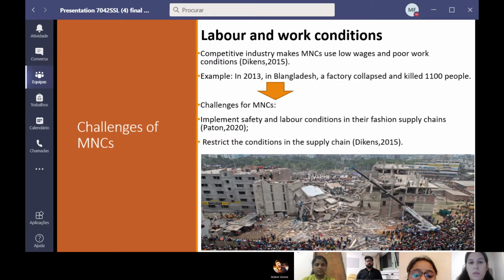that is multinationals. It's difficult for companies to restrict the conditions in the supply chain because of the amount of the supply that the MNCs have.